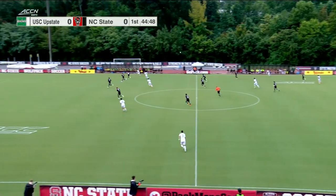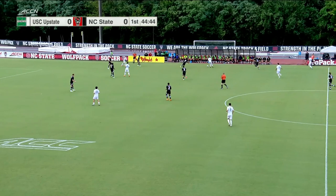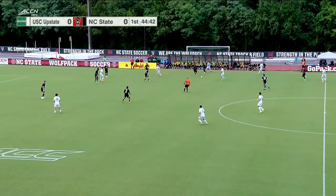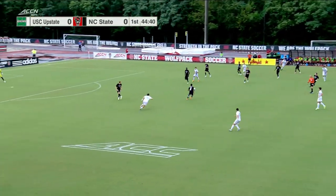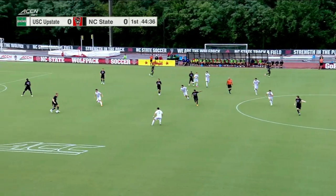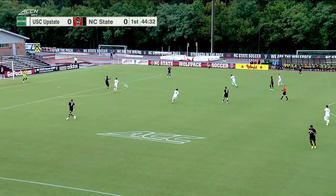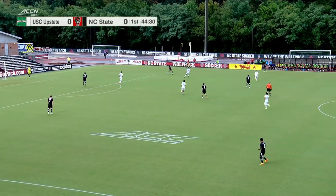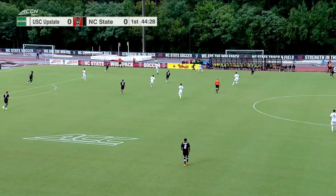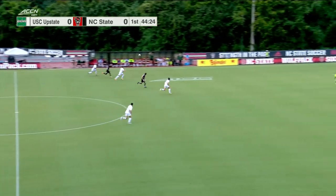Both teams coming off a win in their first outing. NC State, a 3-1 win on Friday over another Big South opponent in the Radford Highlanders. Meanwhile, the Spartans, a 1-0 win against North Florida. They didn't waste any time getting on the score sheet to start the season. Just 5 minutes in, able to put one in the back of the net.